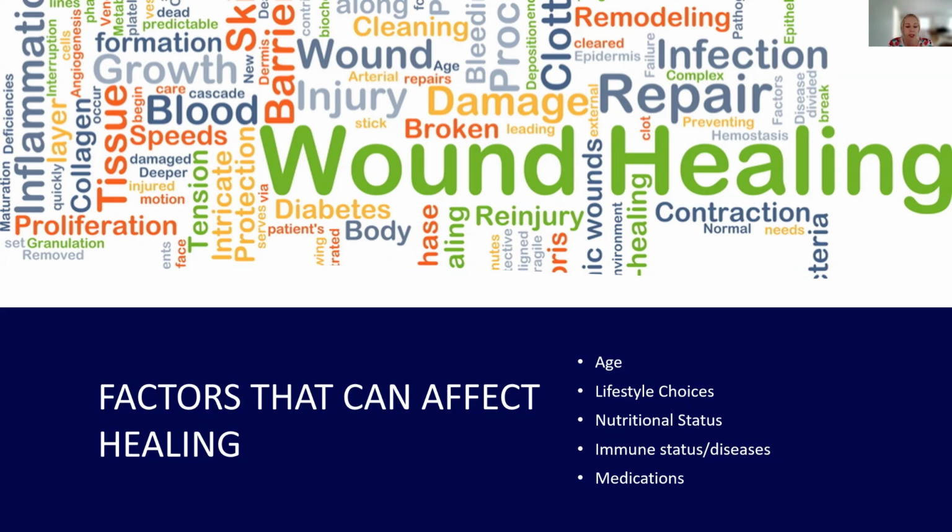There's medication that can affect wound healing. So certain medications such as steroids and say maybe chemo drugs can impede the healing process. Lifestyle choices such as smoking, excessive alcohol consumption, they can also negatively affect the blood flow and the oxygen delivery to the wound, which in turn is going to hinder that wound healing response. Other factors such as blood supply, is there adequate blood flow to the area, keeping the wound moist, which will promote faster healing.